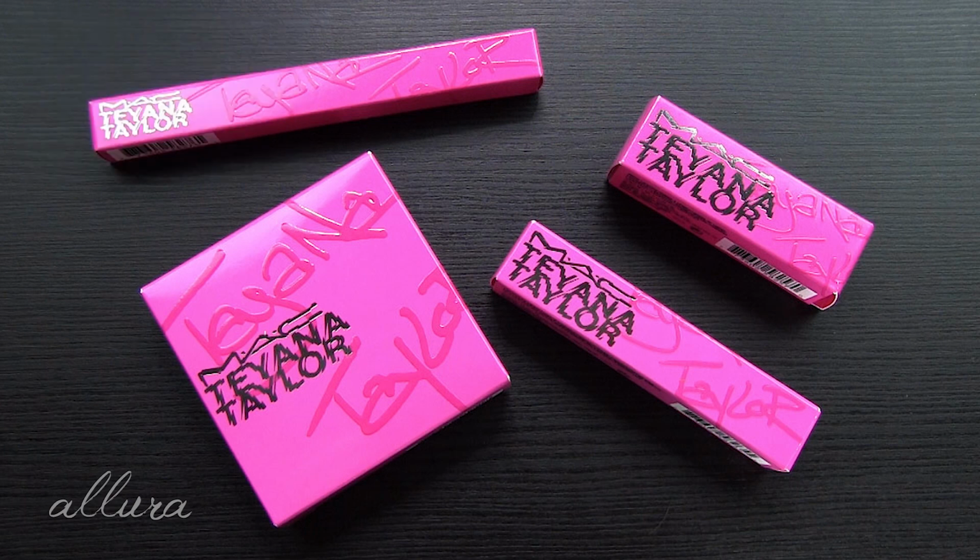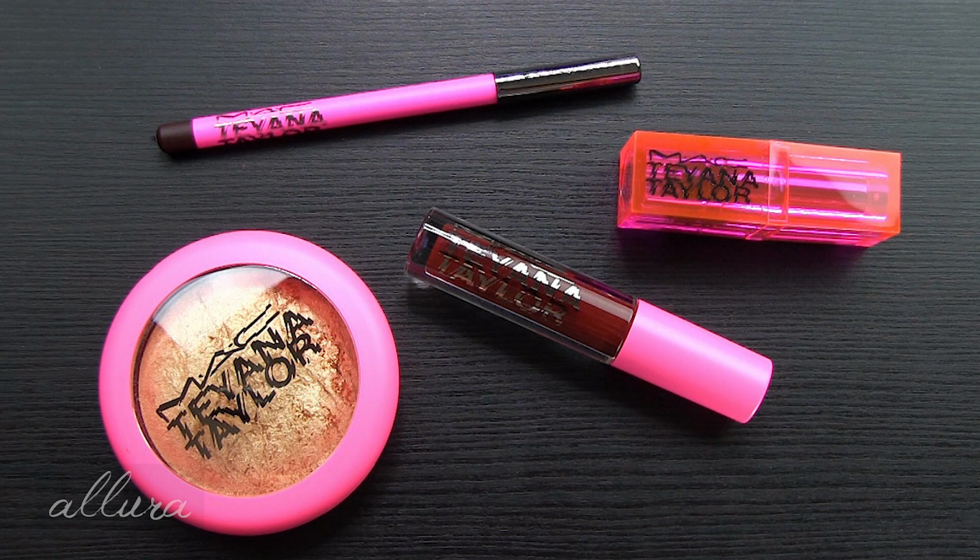All right, let's get to swatching MAC's new Teyana Taylor collection. So this collection includes several different shades in each category, and there's only one highlighting shade, but for the lip products, there are several shades of the lipstick, lip gloss, and lip pencil. I'm just gonna show you one shade from each category because these were the sneak peeked or first shades that were released in limited manner before the entire collection is released. At this point, as of filming this video, the entire collection is currently available to purchase.